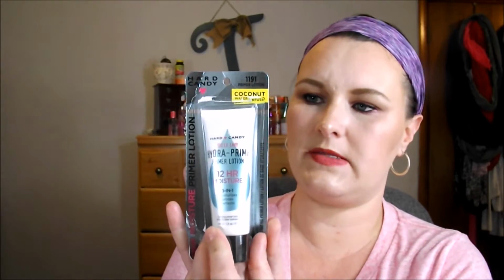So the first thing that I put on my face was the Hard Candy Sheer Envy Hydro Prime Primer Lotion 12 Hour Moisture. It comes in a package that looks like this. The claims on this product: a creamy gel primer lotion that has all the benefits of a moisturizer and primer in one. The lightweight cooling formula instantly absorbs into skin and provides deep hydration benefits. Packed with coconut water, jojoba oil, and glycerin, it boosts hydration for up to 12 hours, leaving skin soft, smooth, and supple.